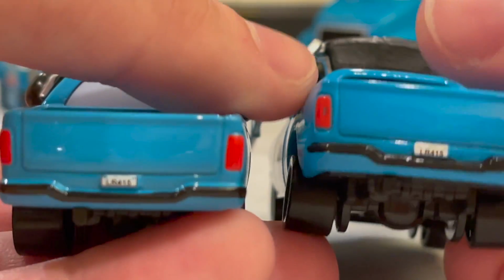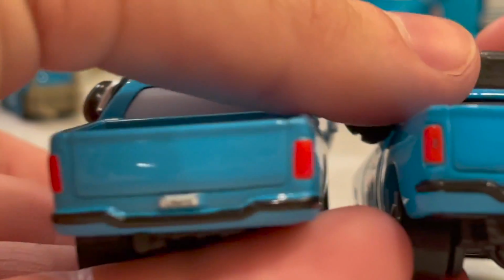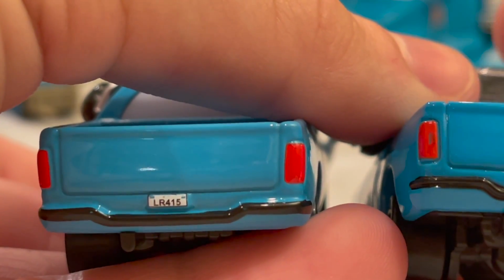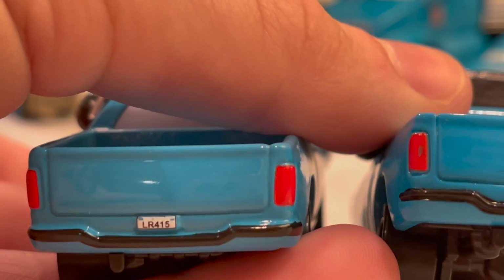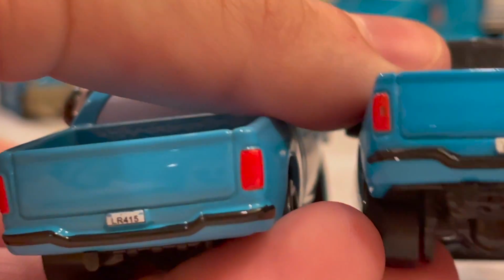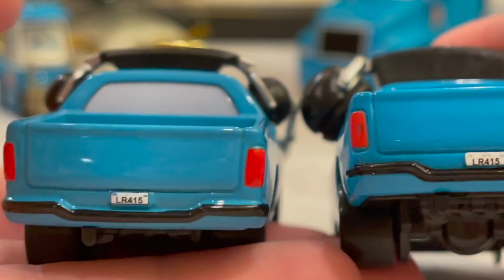Now taking a look here at the license plates. The Chinese version says LR415. The Thailand version says LR415 in a much clearer fashion. This is probably one of the first times ever I've said that a Thailand decal looks better than a Chinese decal. And I mean, it's nearly indisputable. That just looks so much clearer.